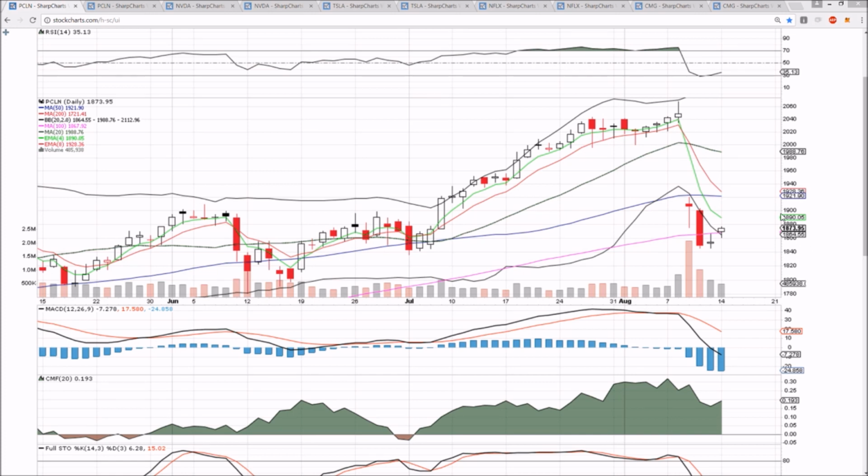So still leaning bearish, in terms of I would be looking for a bearish entry opportunity as the bulls tire themselves out on this bounce attempt. And the only thing that would really change that would be if we saw an increase in bull volume and a move up to 1900.